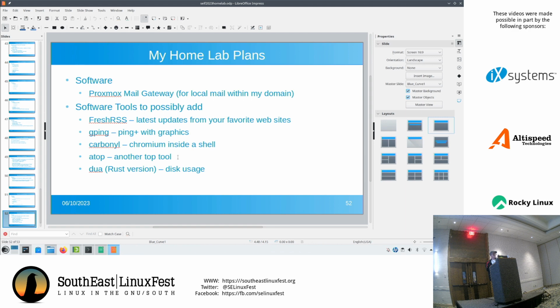They also have a Proxmox Mail Gateway. That looks like it has a lot of fancy GUI to be able to look at a lot of metrics. And I thought about just testing that within my own domain, but restricting any mail from leaving my domain.